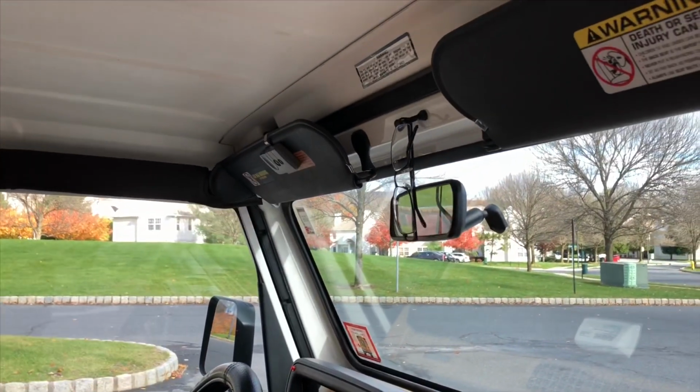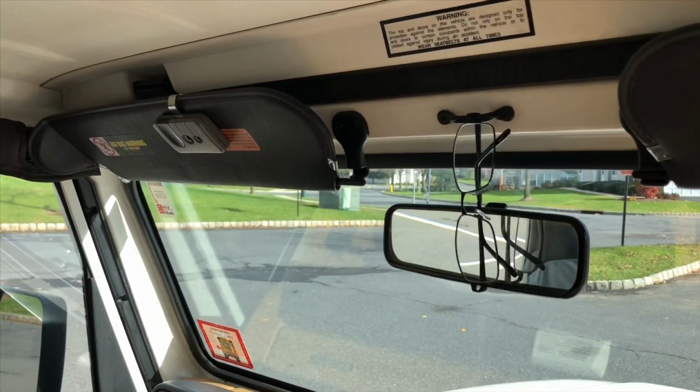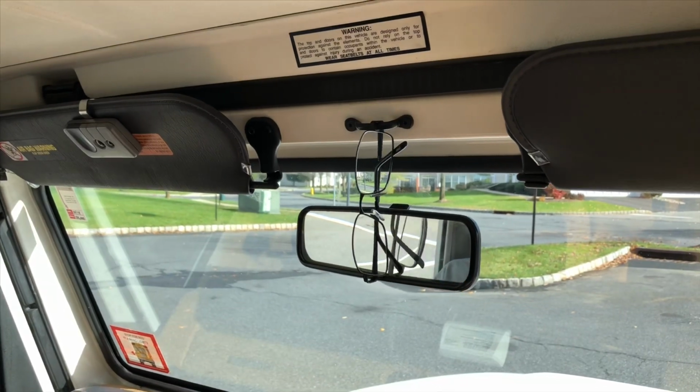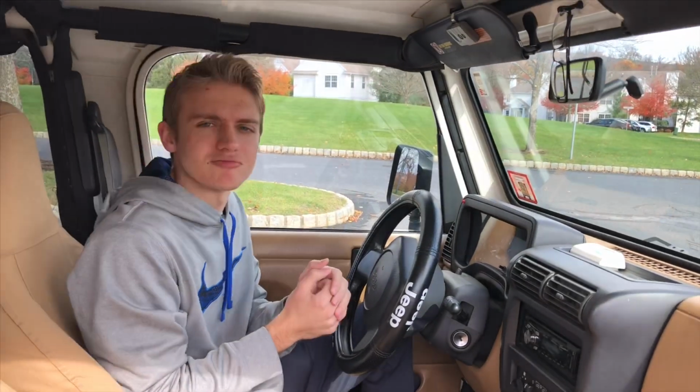Question number 4 is, what is the most outlandish part of the Wrangler? And that would be the supposed glasses rack for the driver or passenger who's driving, although it blocks the mirror, as you can see, but still, that's a very odd part of the Wrangler.